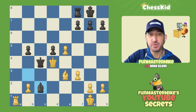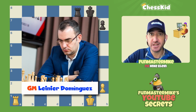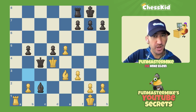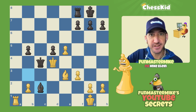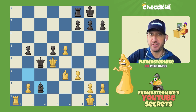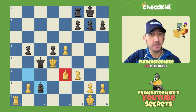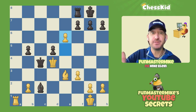In this position, this was reached in the recent U.S. Chess Championship. Grandmaster Lenier Dominguez was white, and he was playing Fabiano Caruana. And in this position, we have opposite-colored bishops. What do we know from another ChessKid video? You want to be the attacker if you've got opposite-colored bishops in the middle game. And here, because we have a dark square bishop, and our most prominent pawn is also on a dark square, what does Lenier do? He just gives the pawn.